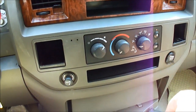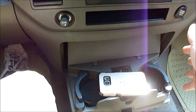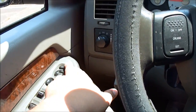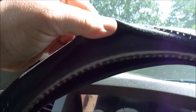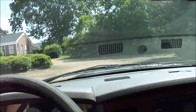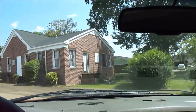Of course, like I said, ice cold air conditioning, extra power outlets, got the big flip down cup holder, windows, locks, tilt, cruise. These little clips always break, so they always end up getting screws put in them. Like I said, this steering wheel, I should have taken this cover off, but anyway, we'll hop in and go. Not really much to nitpick as far as mechanically on this truck. Everything works on it.